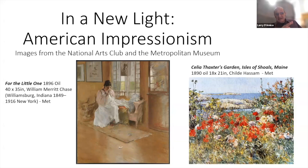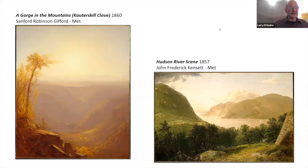On the left is a William Merritt Chase, much more subdued. But Chase was a great teacher and a great disseminator of the notion of painting directly from nature. He ran a school out in Long Island, which was very famous, and also taught in New York City. All right, so we're going to move on. These are two prime examples of the Hudson River School painting.